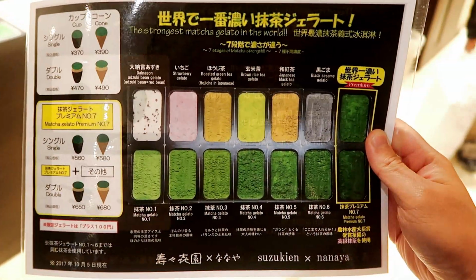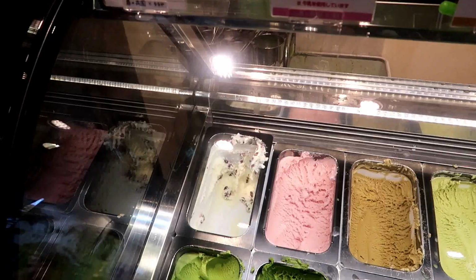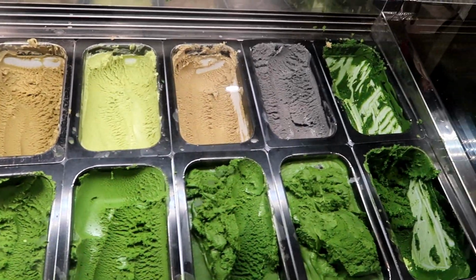This place is well known, especially for their matcha and green tea ice cream. If you see on the menu, there's 7 different kinds, and I'm probably gonna have to get number 7 for sure. And I'm probably gonna have to get a double scoop while I'm here. I don't know what my second flavor will be, but all of them look so good.